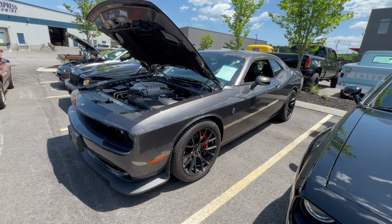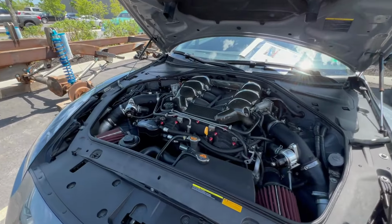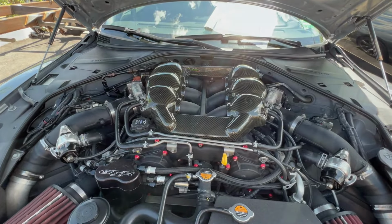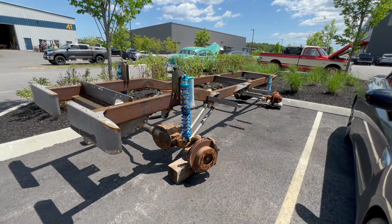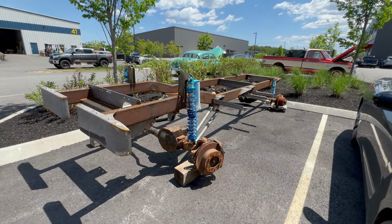They got a Grand National. '87 Grand National going across the block. And a GTR with a full cage in it, rear wing, spoiler. This thing's set up nice. Here's some project. Looks like it's going to be a truck of some sort. They got a lot of cars in there they're working on. The GTR with the full cage and everything.